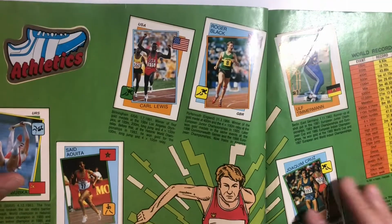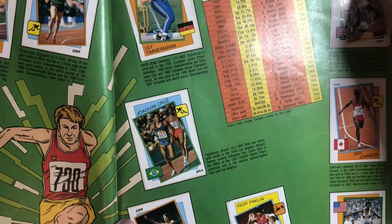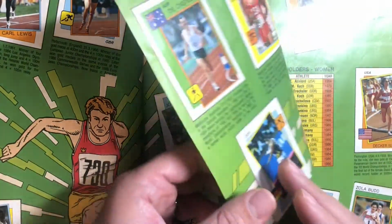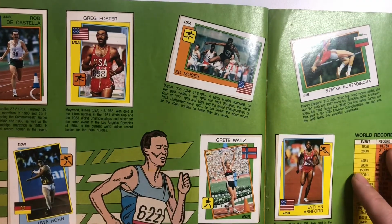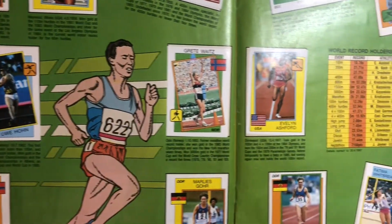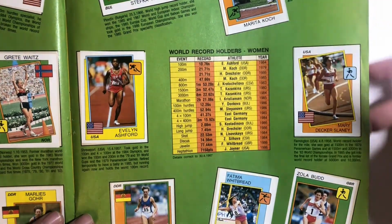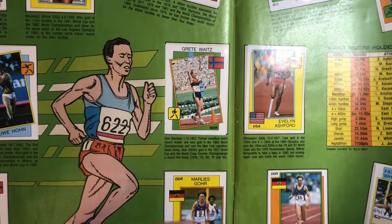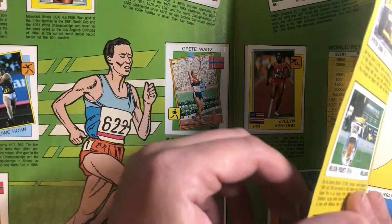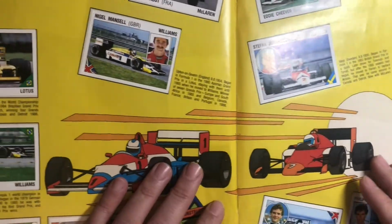Each section of the magazine has different athletes from different sports. There is one specific sport, as we'll get to as I slowly pan through this, that is of real interest to me because of my collection, and I'm really excited about this specific athlete. But you can see you've got Olympic runners and javelin throwers and all kinds of stuff. Each one of these little stickers probably has some sort of intrinsic value.